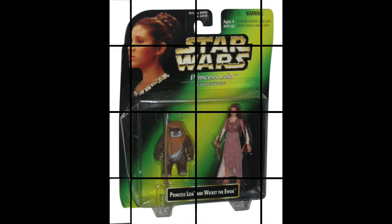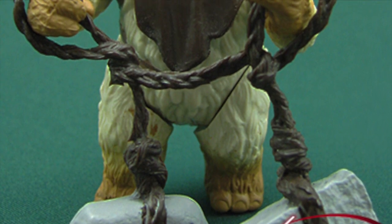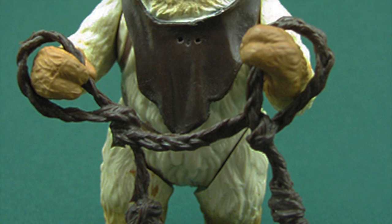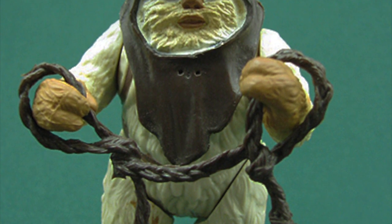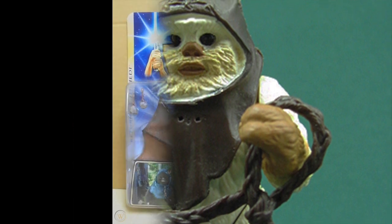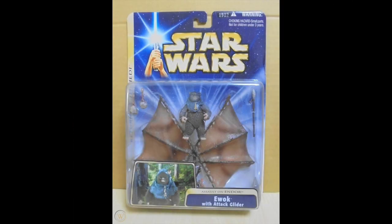So, hey, random Ewok with a hang glider. It was different. It was Wicket's body with a new head, but it had a cool accessory, and it had a giant wing accessory that you could display him inside of the open globe. By the time we got to the Gold Saga line, we got another Ewok with hang glider, but again, still not the one that we saw on screen.